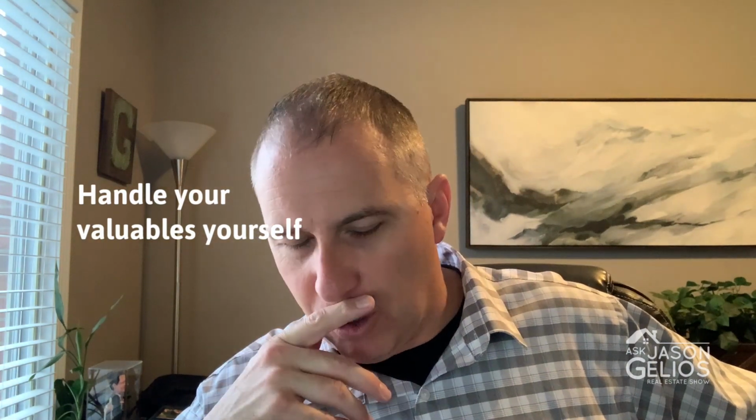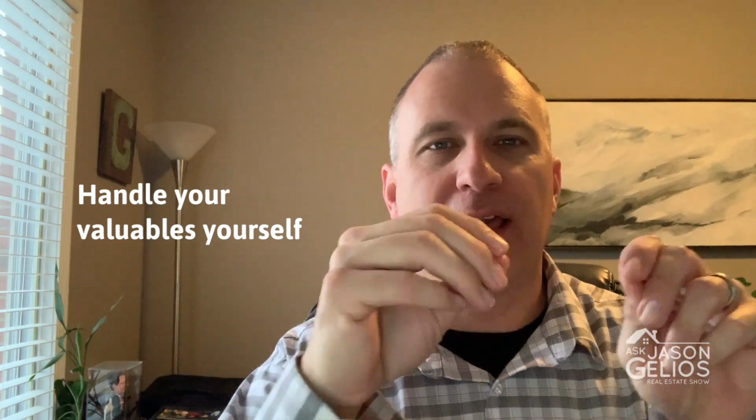I want to touch on this one. So handle high valuables on your own. This sounds terrible, but don't trust movers to handle your jewelry, your special coins that you have locked up, anything else that is of high value, or even if it's high sentimental value, right? Family heirlooms and things like that. Put them separate and put them in your car on moving day, okay?